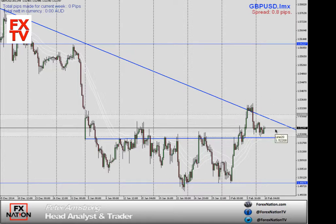If the theme in the European session is the US dollar starts to come off, we could see a rise in the New Zealand dollar. We could see a rise in the pound, considering that the pound's economy isn't in bad shape at all. It's one of the better ones outside the US.